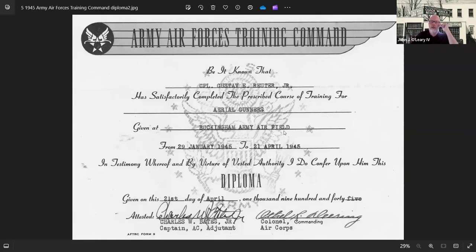Gus Jr., after he graduates from high school, works for his father for a little while, and then he joins the service during World War II. He does training for aerial gunners. He's sent out to, where is this one? I think this is Texas, Buckingham Army Airfield. I think it's Texas. I have to double check that one.